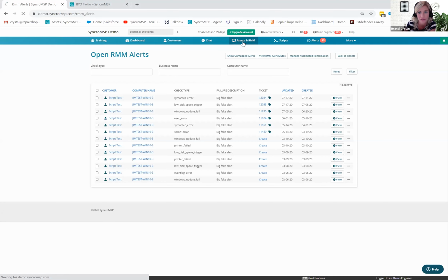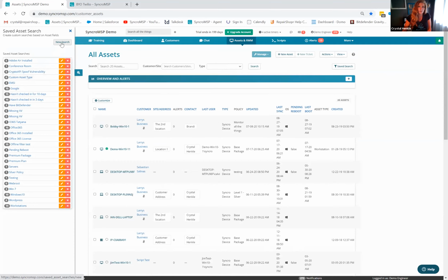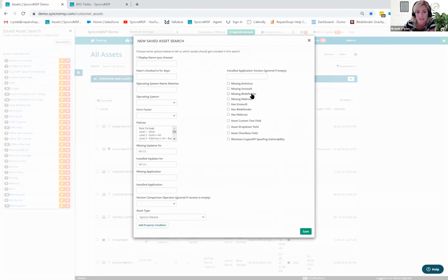And I think if the predefined one, let me just show you. This is interesting because I wonder if he said he doesn't see that as an option. That's the one I was showing earlier when he first asked the question. Yeah, he said he doesn't see it as an option. Okay, so what I don't know, and I would have to get clarification, is if this is only picking up if it's missing Bitdefender provisioned through Syncro. That's what I don't know.